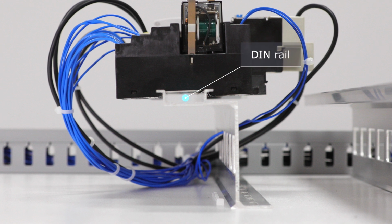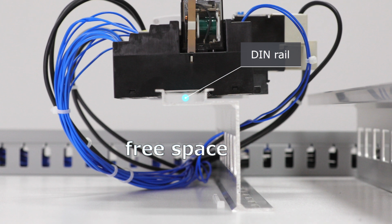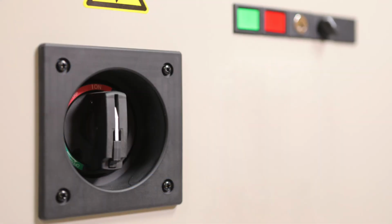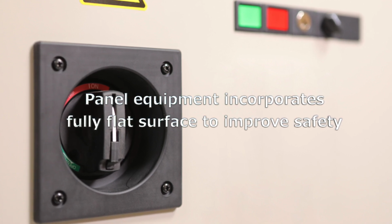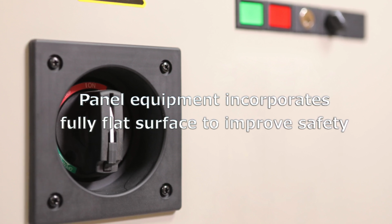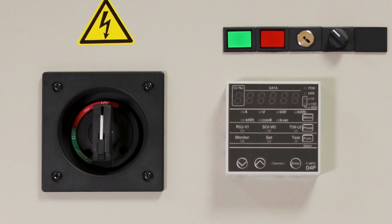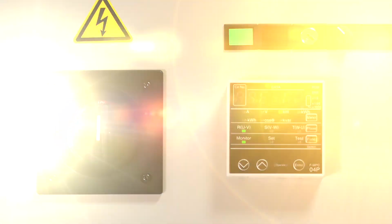For example, concept control panels not only reduce labor, they also eliminate horizontal ducts by passing wires through the space under the DIN rail. This also improves the state of heat accumulation inside the panels. In addition, flattening of panel equipment eliminates the protrusion of external breaker handles and push buttons. We improved safety with respect to unnecessary operations and impact. Not only that, it's possible to install IoT devices in a panel's dead space. Devices also deliver usage monitoring and preventative maintenance features.